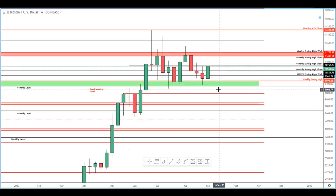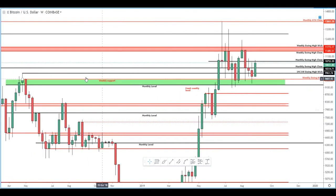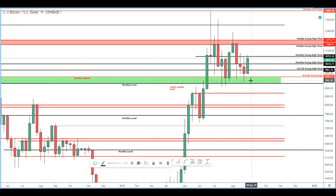Looking at the weekly time frame, we see a little bit more resolution here, and we just added a few more levels. And we can see here that this weekly and monthly level right here has formed a nice level of support, and our prior weekly candle had us bouncing right off the support test.